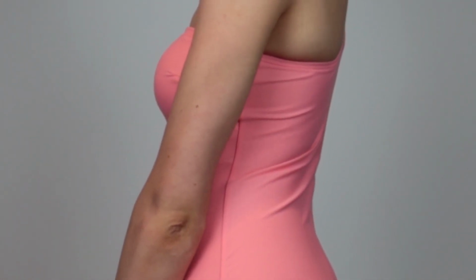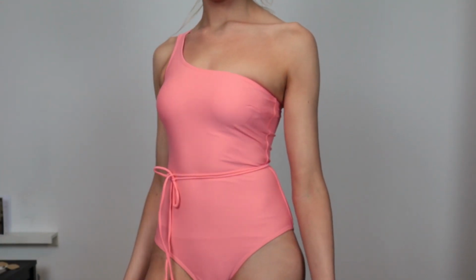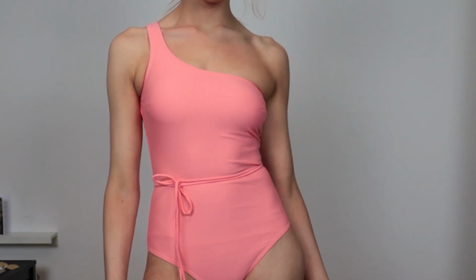Another cute thing that came with this swimsuit was this. Now, I'm pretty sure in the actual picture, the model put this on her shoulder and had like a little tassel thing, but I went that step further and put it around my waist because I wanted to make my waist look super cinched and super tiny.